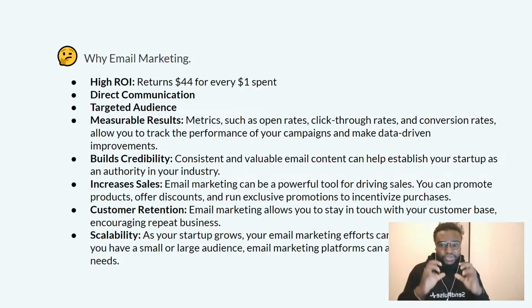You have access to a targeted audience. So in a scenario where you have multiple products in a startup and someone signs up for product A and another person signs up for product B, you have that data, right? And then you can market to the person that signed up for product A differently from the person that signed up for product B. That's where you are targeted. You have a targeted audience. You are selling exactly what they came to buy.